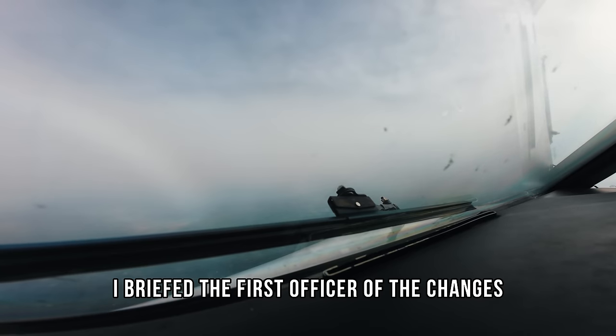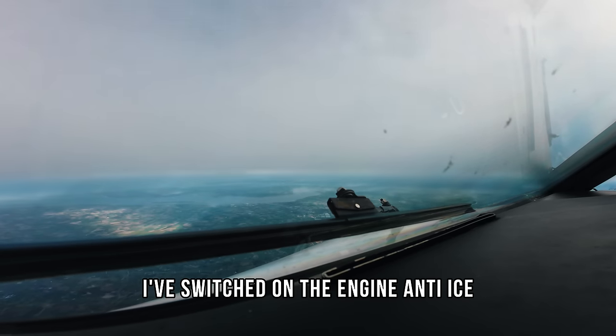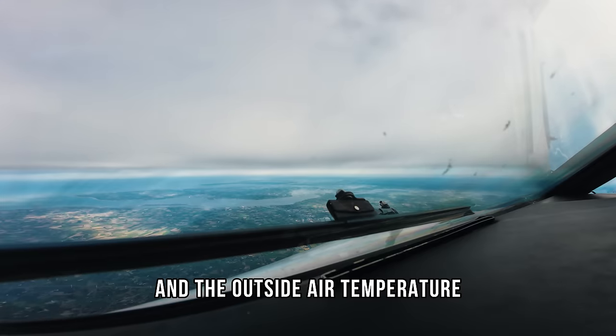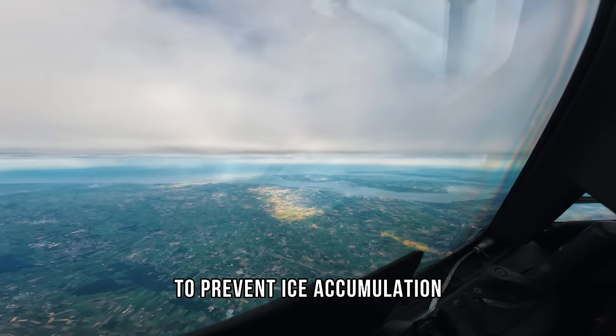After the speech, I briefed the first officer of the changes he could have missed. A new descent clearance and that I've switched on the engine and TIs. Necessary because we were flying through some visible moisture, clouds that is. And the outside air temperature was below 10 degrees centigrade. With that system, we are warming up the front of the engine inlet to prevent ice accumulation.